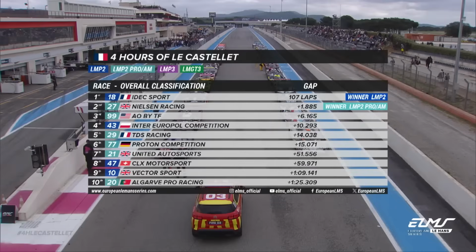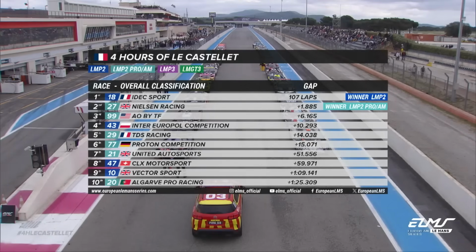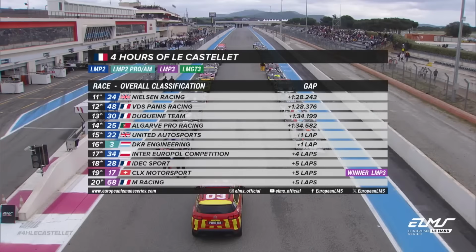And there's the overall classification. 107 laps completed eventually. Less than 2 seconds the gap between the 18 EDEX Sport, the 27 Nielsen Racing, our winner in LMP2 Pro Am. And after that, mixed bag of Pro Am and Pro cars down through the order that gifted out to us by those change of conditions and all sorts of shenanigans.